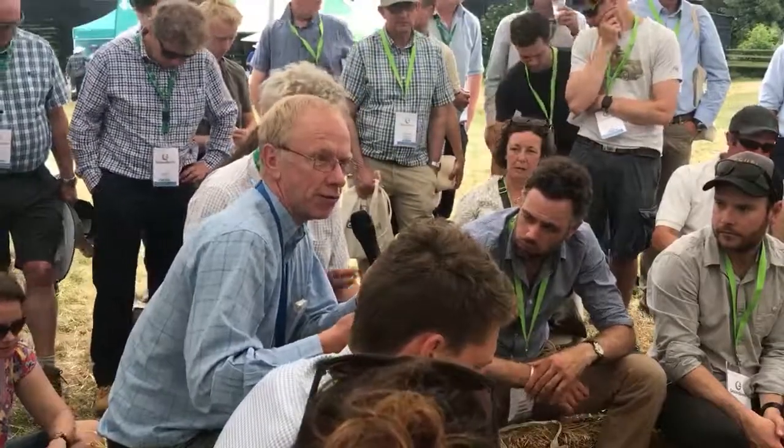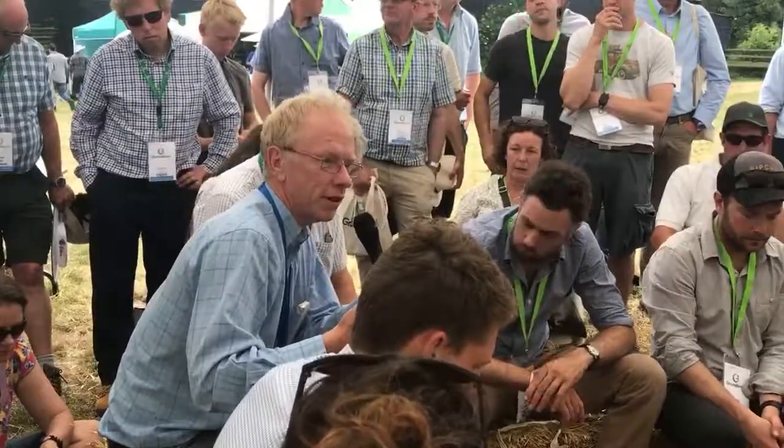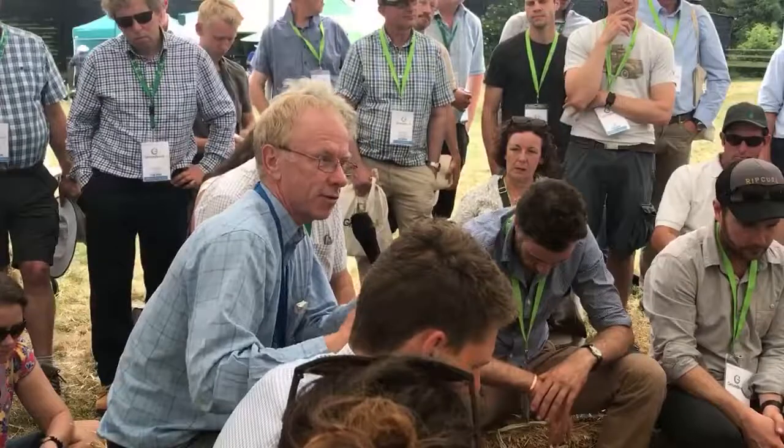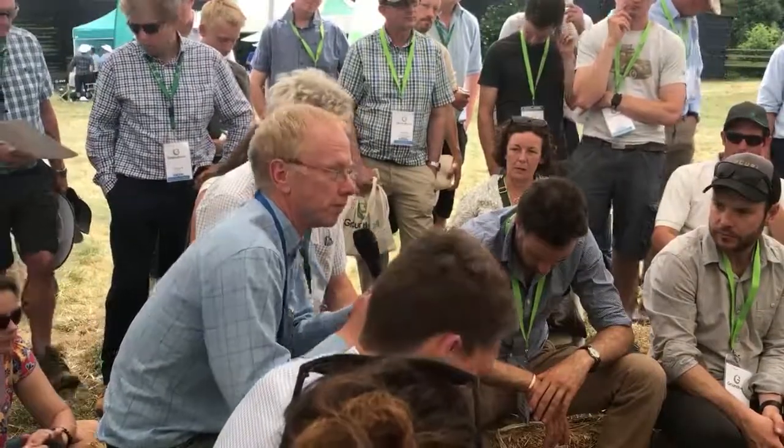So again, we've got the lentils with peas at the moment, and beans with wheat and various things like that. Some of them for forage production, some of them going through to harvest.